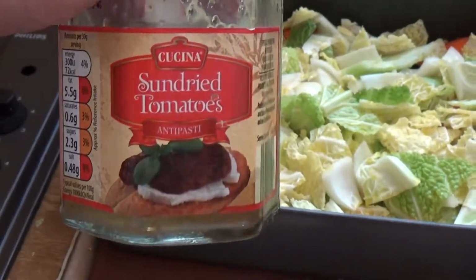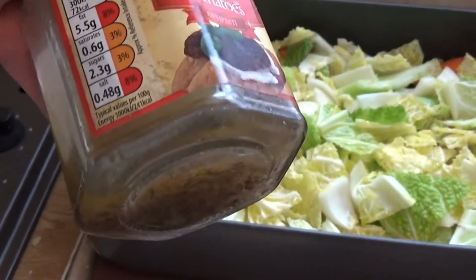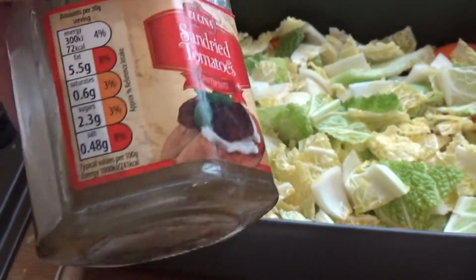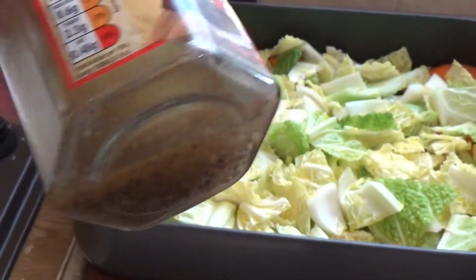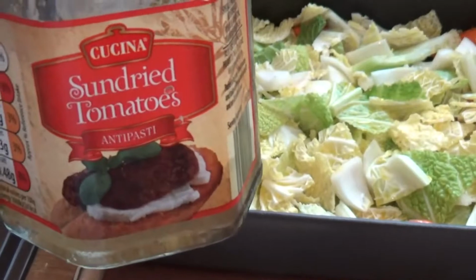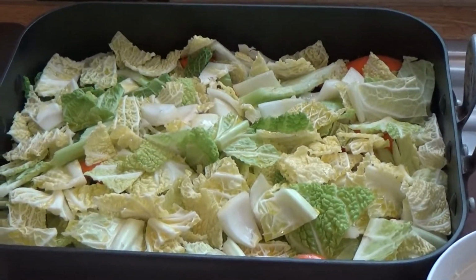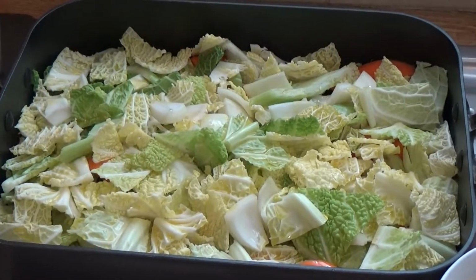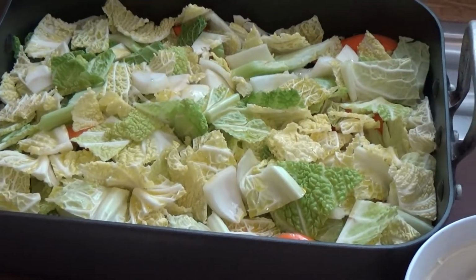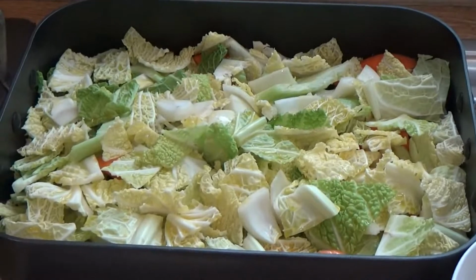Another thing I've got here, I've saved the oil from some antipasti sun-dried tomatoes, which is full of flavours, nice complex flavours, and I often use it when dressing roasted vegetables, and it's a job it does really, really well. So I'm going to add a couple of tablespoons of that into the mix just to give it another complexity of flavour.